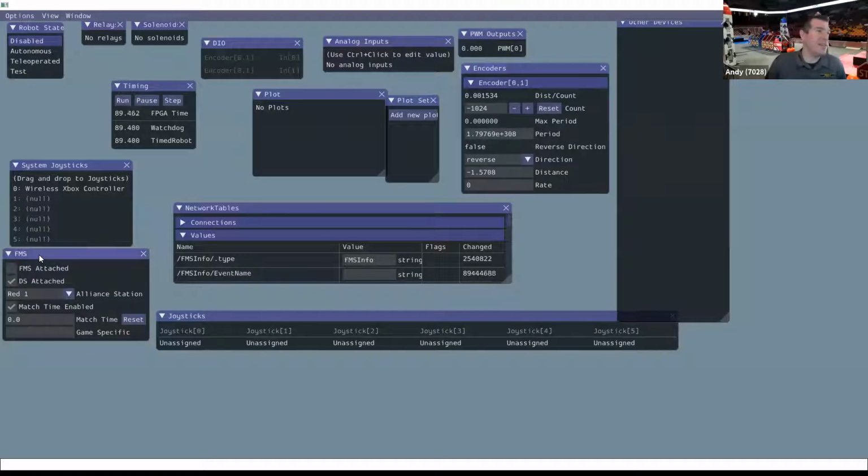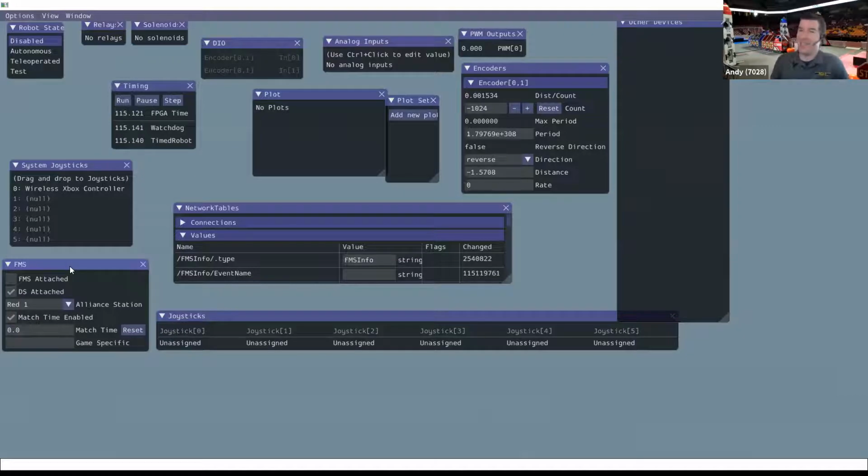And you get a little FMS data, the field management system. So if you have to get any game-specific data, you could put that in here. So that would be like in 2019, the example behind me there, you had to know, was your robot on the blue side or was your robot on the red side? Yeah, the game specific was 2018. In 2018, there was an elevator and a switch, and it was randomized which side, whether you were going to deliver your stuff to the right side or the left side, and you got that information in game specific data. So if you have anything that the FMS is supposed to tell you, you can put that in here. And the Alliance station is here, where you would say, am I in position 1, 2, 3, and then red or blue. So that would be for like 2019.